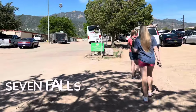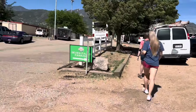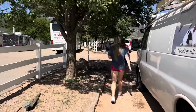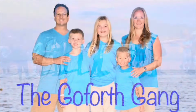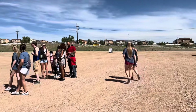We're going to Seven Falls. So the way it works, you park over here in this parking lot, and then you get on these shuttles, and the shuttle takes you to Seven Falls. And we get in this long line and we wait for a shuttle.